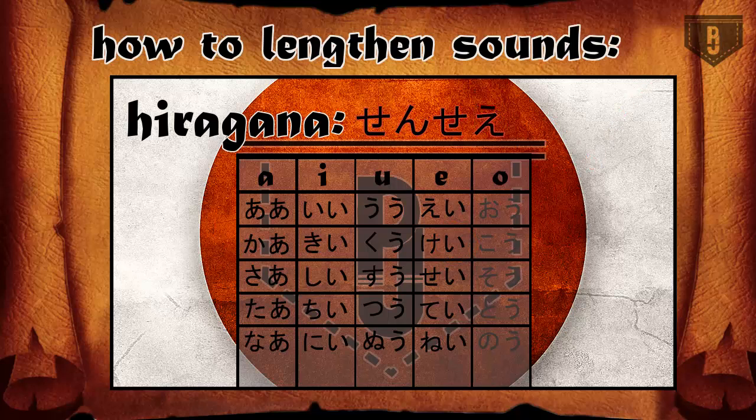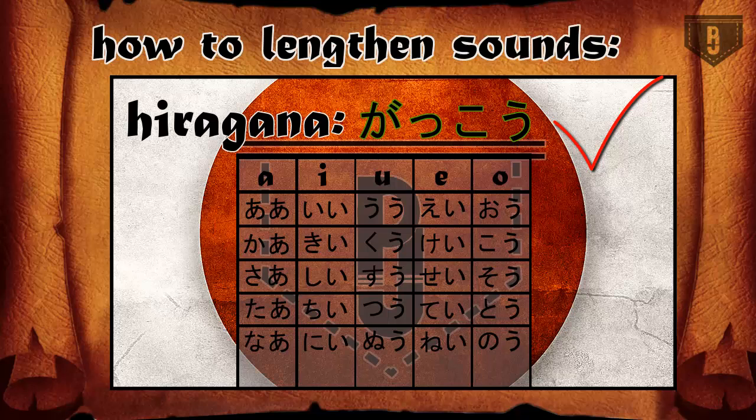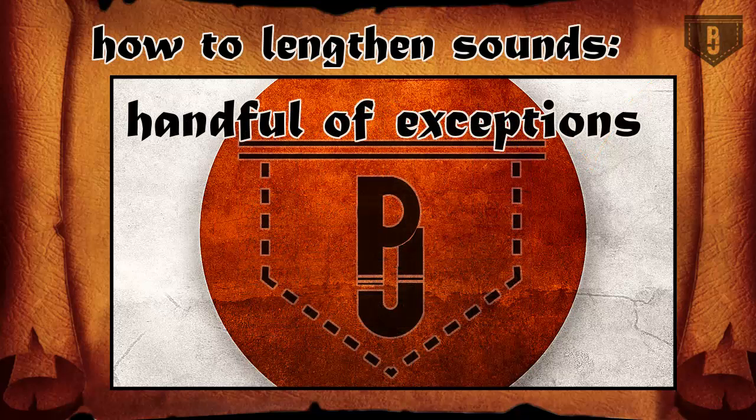Now, the last one is the O sound. Again, a similar story. Instead of putting another O at the end, if you want to write gakko, it's actually written like so. It's written with an U at the end. Now you know how to lengthen vowels, but there are still a handful of exceptions to this rule. Pretty much every single word will be lengthened like so, but there are still a couple of words, I think that you can count them on one hand by the way, that have a special way of lengthening their vowels.